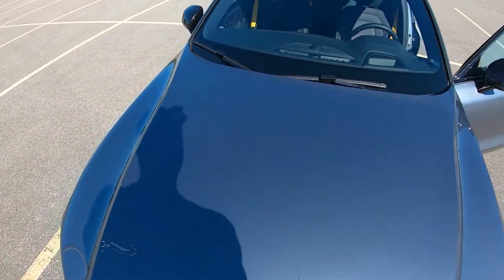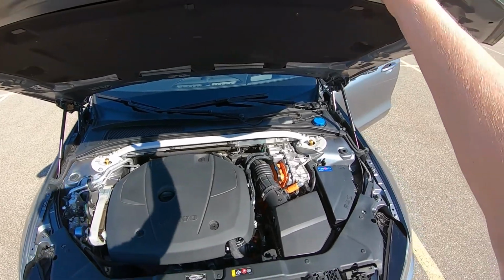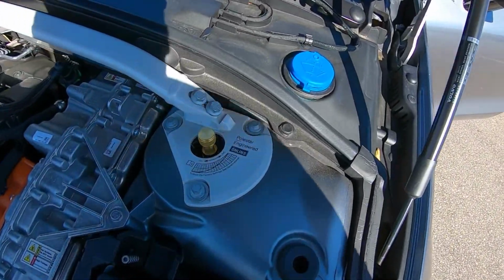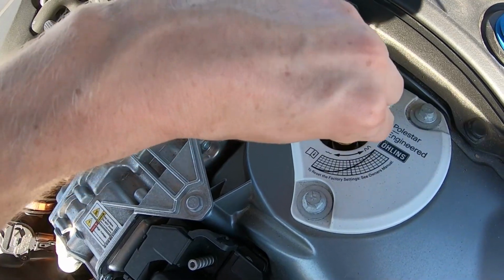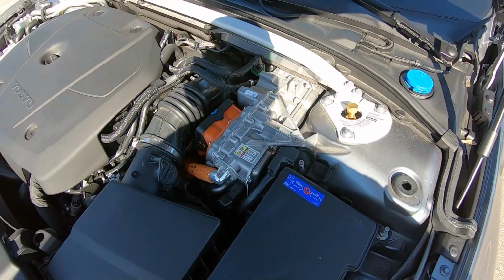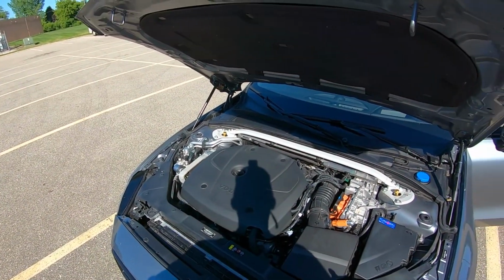Before we get rolling, I'll show you under the hood. There's not really too much to see from an engine standpoint, but what is kind of cool is you have adjustable Öhlins dampers from Polestar Engineering here. So you got 30 levels of adjustment. If you listen, you can actually click these to adjust. I'm assuming it's compression damping. I'll have to double check. Either way, they are adjustable, and you can notice a difference.